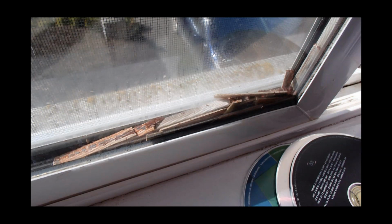So it seems like when I see them like this, you could make a bit more of a case that it's a kind of urgent, almost structural repair. I mean, could you start getting water damage in the wall and stuff from this?